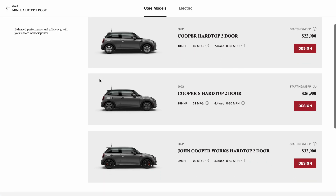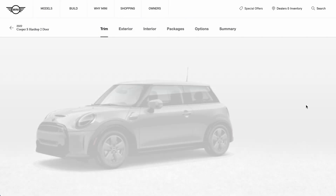So we've got, of course, the Cooper hardtop, the Cooper S, and the JCW. The JCW is the one a lot of people are interested in, as always. I think the Cooper, to my eyes, looks potentially the best, as it often does with these things. But let's dive into the Cooper S. It is the most popular with enthusiasts. Thinking about that price range, $26,900, it's got almost all the performance of the JCW with, obviously, a less shocking sticker, if you will. And so let's dive in.